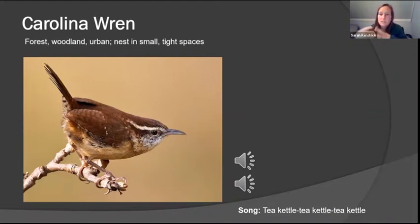You can find them out in like lean-tos or sheds with open parts of them, but they're a really cool bird. Wrens just pack a punch. They are a lot of attitude in a very small bird, and they never sit still. So they have that tail that's cocked up. They're just always moving. They're very excited, and they also will defend things, and they'll be really loud if they're not happy that you're there.